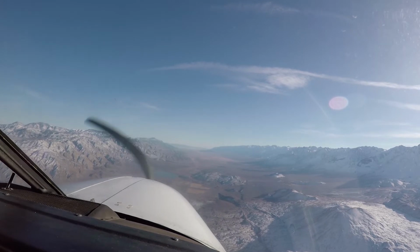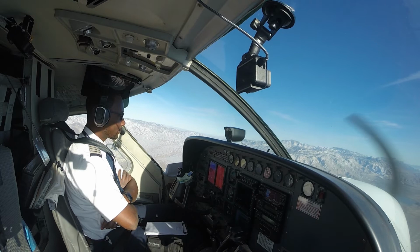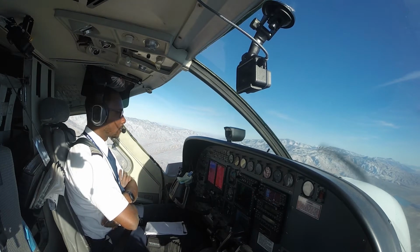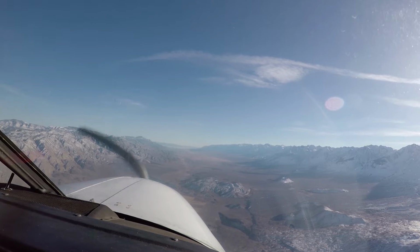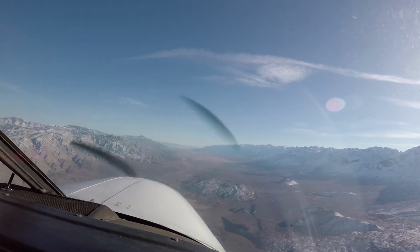Alright, so we're leveled off here at 9,500. We're just accelerating to our normal cruise speed, and then we'll go ahead and pull the power back. Well, this is a relatively short flight, about 27 more minutes, and we'll be in Inyokern.